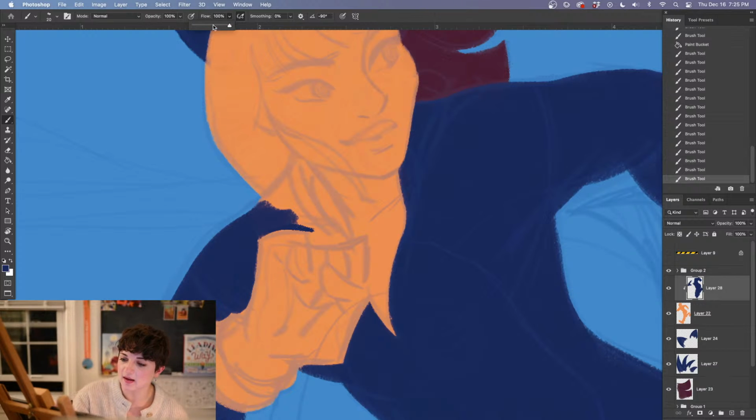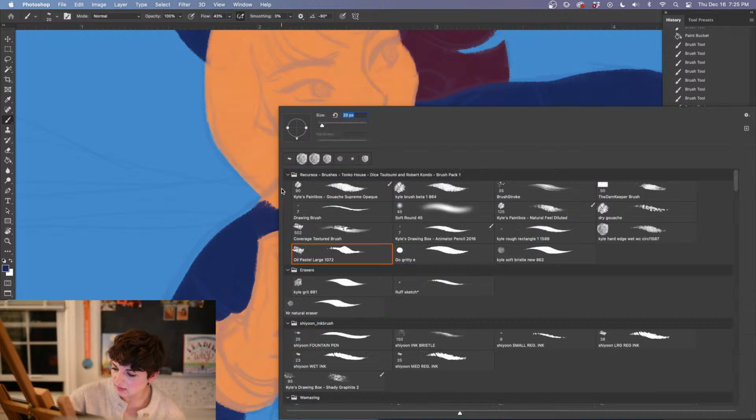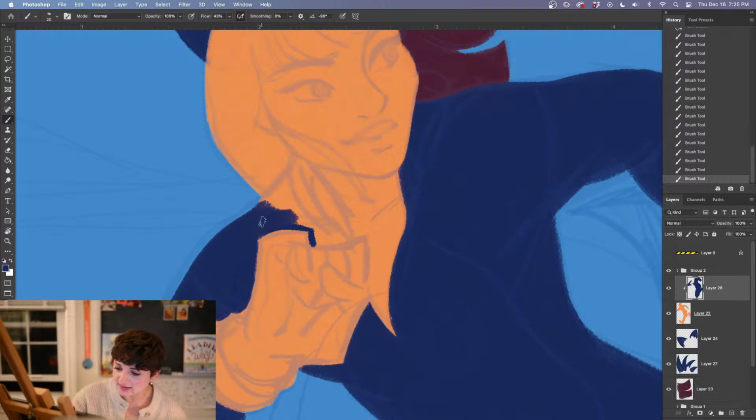So this is my other favorite brush. I use this for a lot. It's oil pastel large, but I changed some of the settings because it had some funky stuff going on.